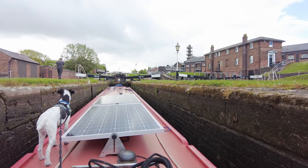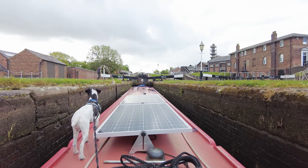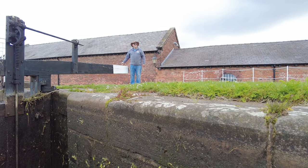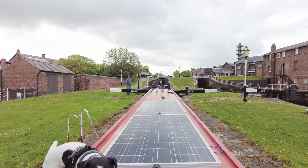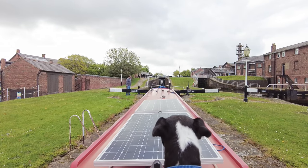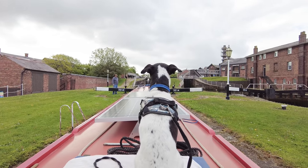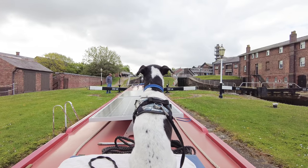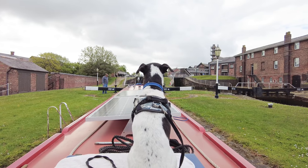Now, here's a novel thing. We're in Morning Star in the lock, and there's its owner, Ian, working the lock. So there we go, there's Ian doing the paddles while I'm on the lock gate on the boat. And Smudge, of course, he's in his usual spot, even though he's not on his own boat. That's where he likes to be.